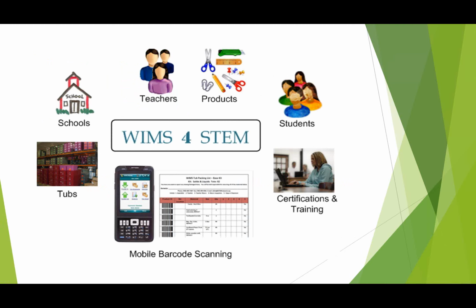And until WIMS for STEM, there was no dedicated system to help people manage this whole process. But WIMS for STEM, I think you'll be able to see here, helps you make sense of it all, helps you streamline a lot of these processes, automate a lot of routine processes, and just generally make things easier.